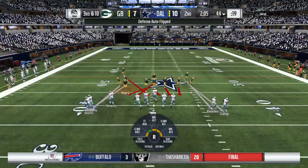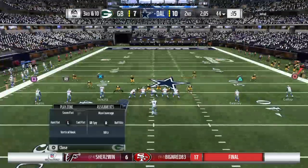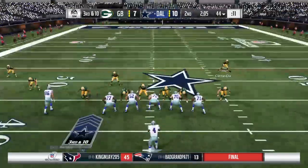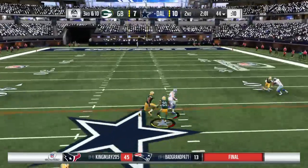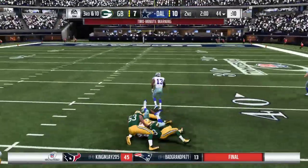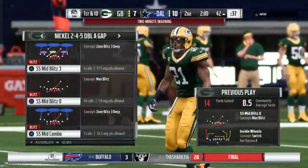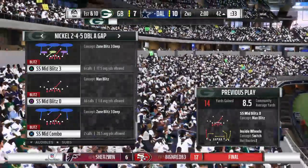They had the incomplete pass on 2nd down. Now they need a big play here, 3rd and 10. Prescott from the gun. And open, that's complete to Dalton Schultz. And taking it across midfield and inside the 45. 2 minutes remain here in the 1st half.